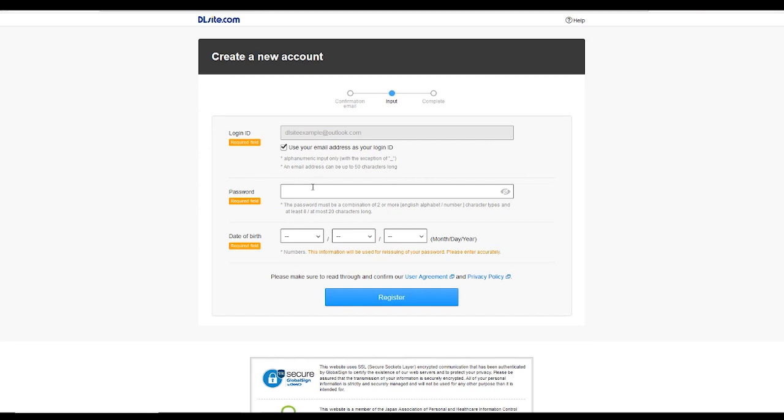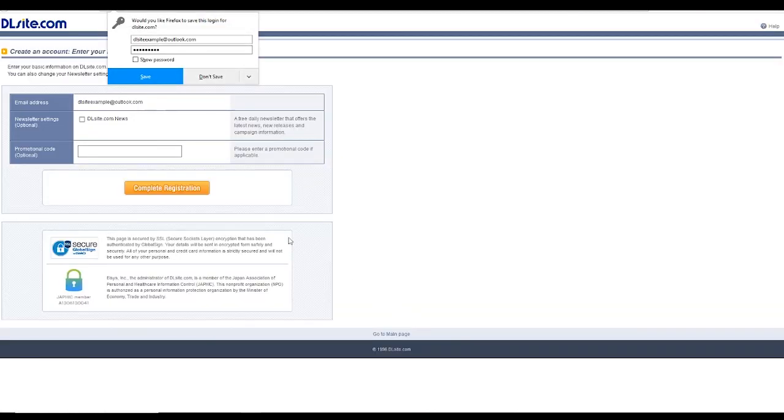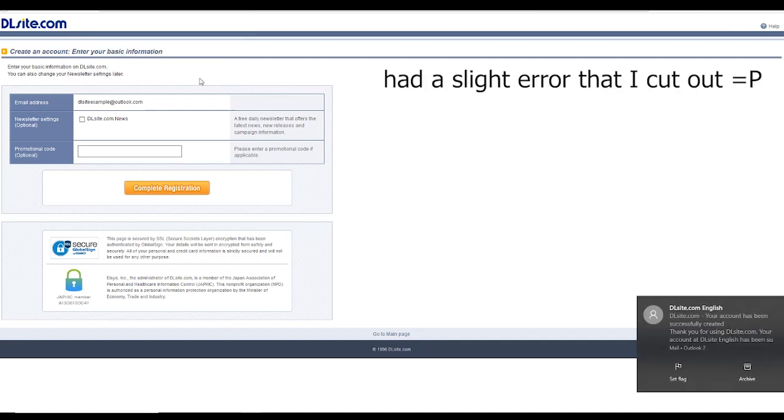Voila! We are now on create a new account, create a password for this, that. And then we're just gonna give it a date of birth. We were born in the year 1960. That is now canon. And there we have it. See, that's why we didn't start with DLsite JP. That might have actually messed us up.